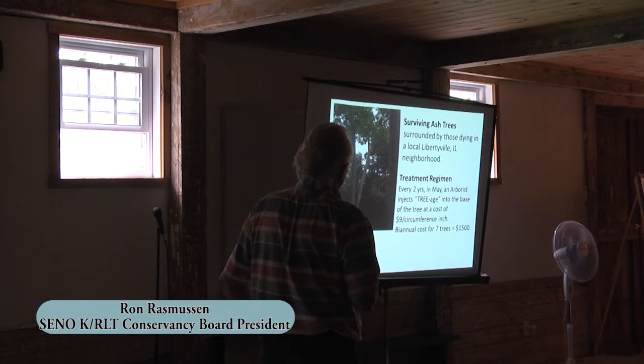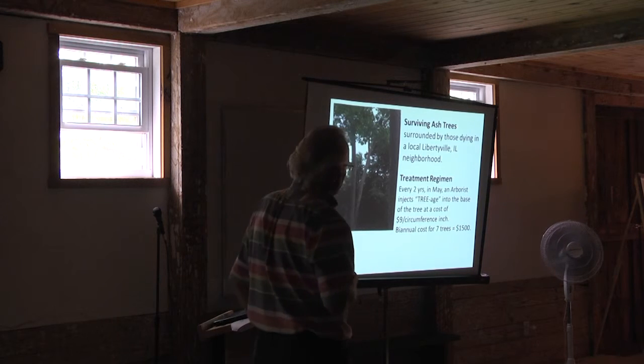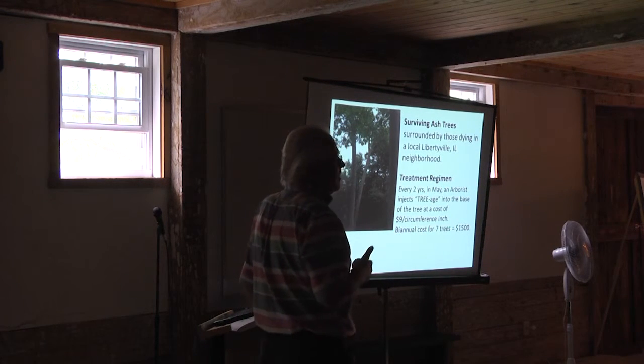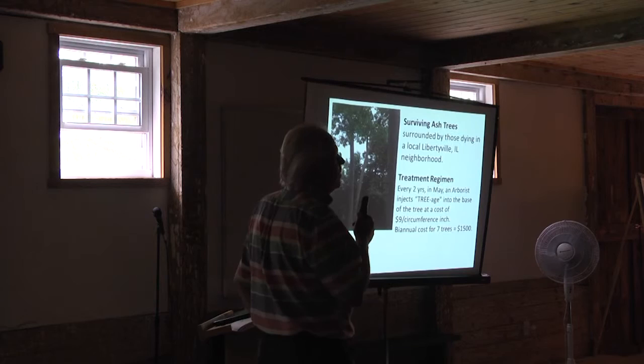So he contacted an arborist, and TREE-äge is actually this emamectin that I showed you on the previous slide, emamectin benzoate. It is one of the most expensive ones of all of them, but you only need to do it every 2 years.